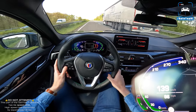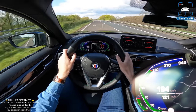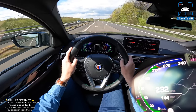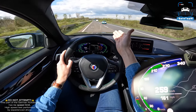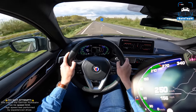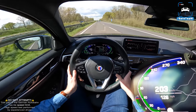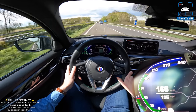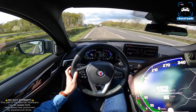So there we go, one last pull. I don't think I'll be able to beat that 320 kilometers an hour, because as you can see, it is too busy with folk like this in their RVs. But man, what an impressive car. Wow, it is the station car for the lady or gentleman who wants to travel in style and at high speed. And it is incredible at that.